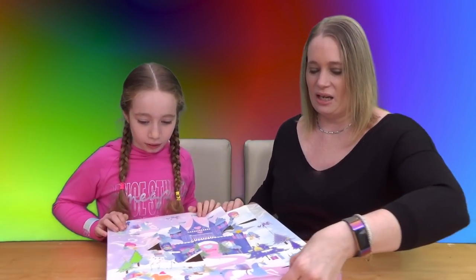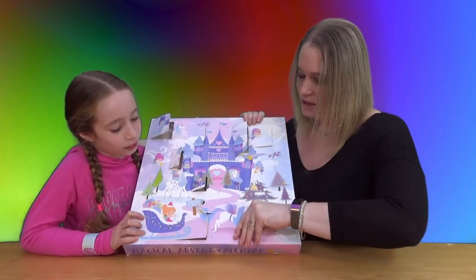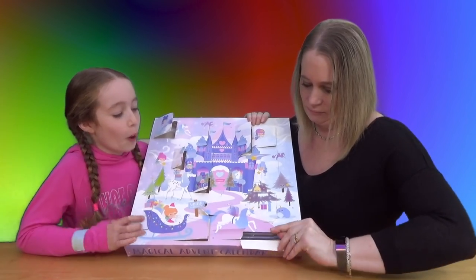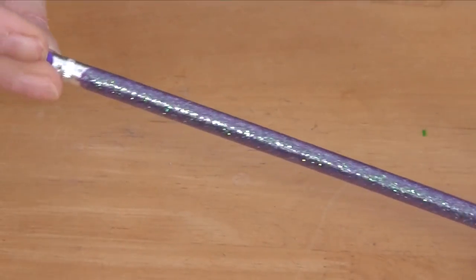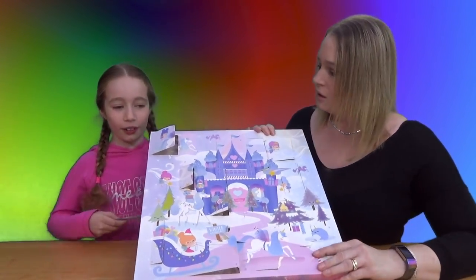I saw 14, it's down here. Look, it's another big one. It's another really sparkly pencil. Is it purple? It is a purple one. Boom! So it's another really sparkly pencil. Purple pencil. I like that. I think I know what 24 is. It's massive, number 24. I think it might be the fluffy one.